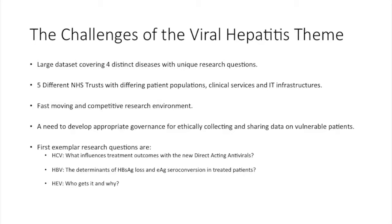For example, Imperial College mostly focus on HIV patients and IV drug users. UCL have a big pediatric focus and have a lot of women with hepatitis B who are pregnant. So the data that they collect and the patient settings are all going to be quite unique. So integrating that was quite a big challenge, and trying to just rationalize what data we're going to get from where was quite a large challenge.